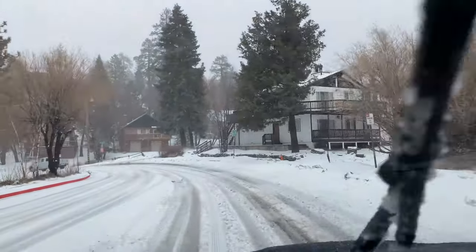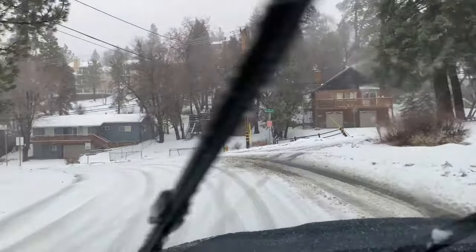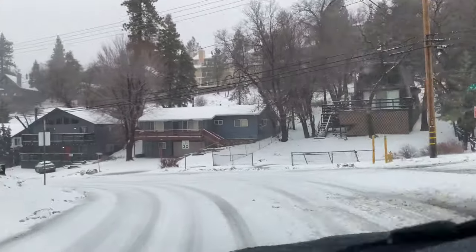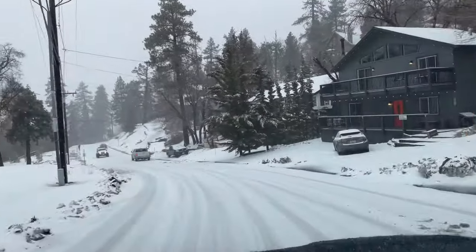The defrosters, my phone is getting super hot. I'm worried it's gonna shut off because of overheating. Not because of the camera feature, but because it's getting blasted by the defroster.